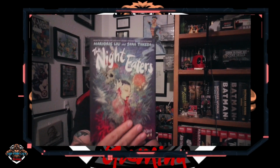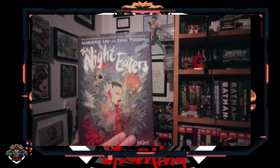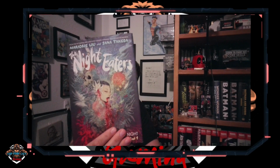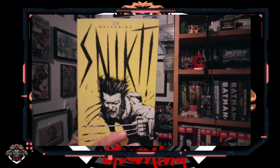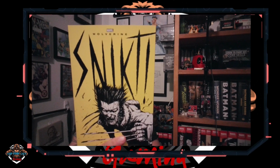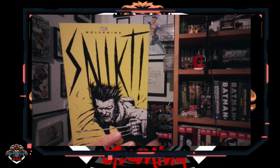And as we keep on working our way down, I'm going to go over to The Night Eaters. This is volume 1. This is possibly something that we're going to end up covering over in October for a nice spooky coverage. And then we also have Wolverine Snikt. I think this is a manga, I'm not exactly sure, but it was definitely something we ended up picking up. And it was definitely something you could have been seeing through Shipping Wars.